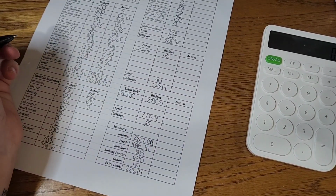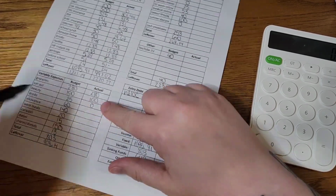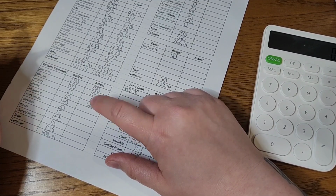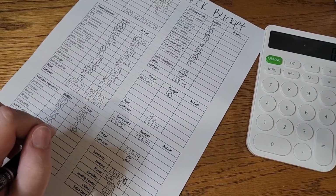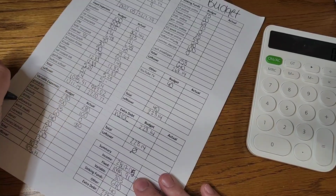Okay, beauty was 0 because I do know that I opted to take that cash and do something else with it. Drinks was 60, and 30 of that, I think. Pretty sure only 30 went to drinks. And then 30 would have gotten rolled into, I'm kind of guessing on some of these amounts because I do actually want to pay attention to how much of those I actually spend.